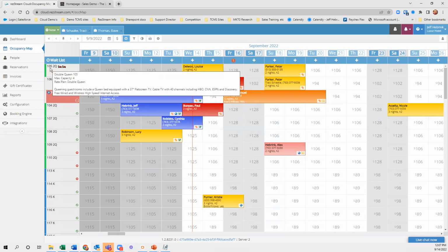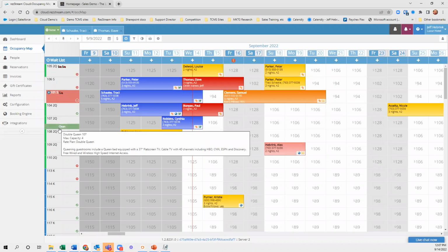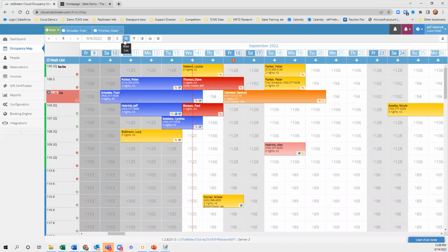When you hover over those things, you get to see, and this is especially handy for newer employees, the unit and capacity, description, all of that stuff. So you can see that at a glance as well. It has the room status indicator, clean and dirty indicators that you can change on the fly. It does have an optional wait list right here on the occupancy map. I have it enabled, but you can disable that if you don't want to offer a wait list.